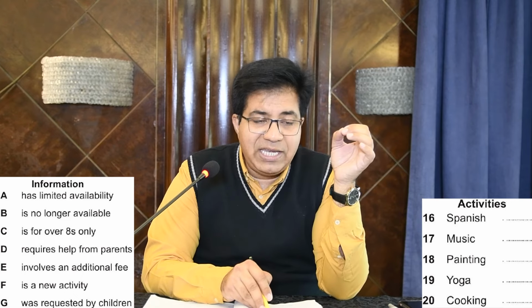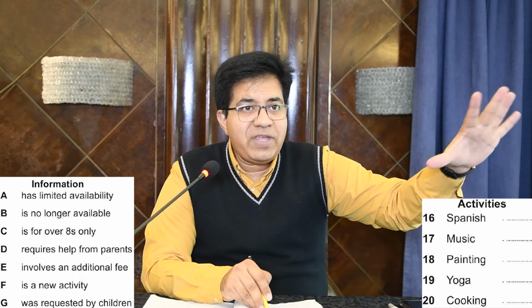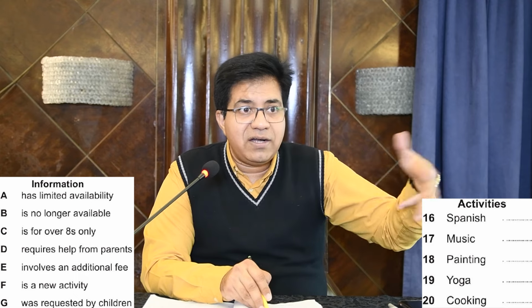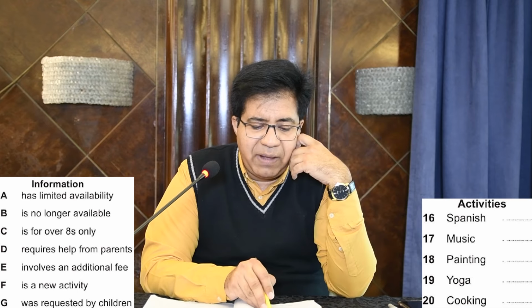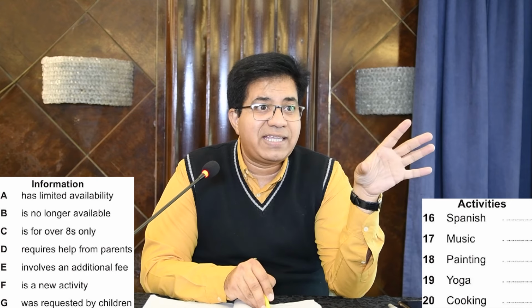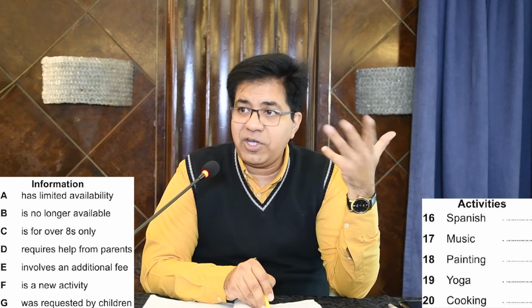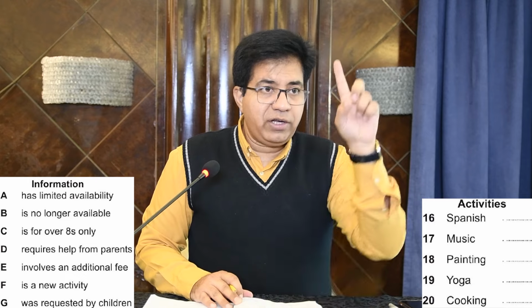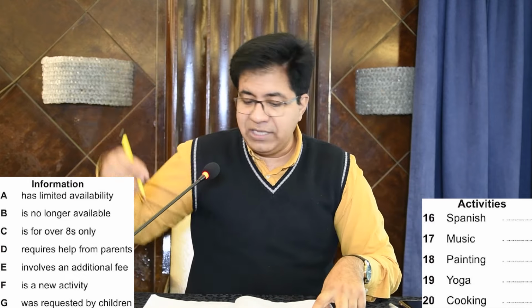Option F is a new activity. For new activity, they use the words we have just introduced, or we have just started, or we have offered another new one, like that. And option G was requested by children. For requested by children, they may say children kept asking, children requested us, children insisted, children wanted to do that. Okay. Now, question number 16, Spanish. This hand will follow the question and the pencil hand will move between the options.